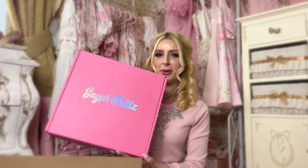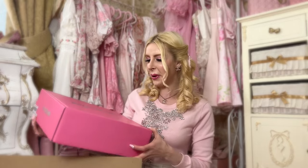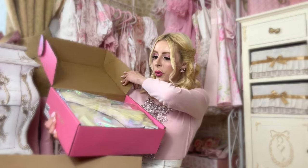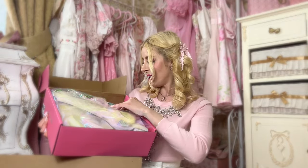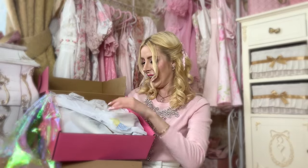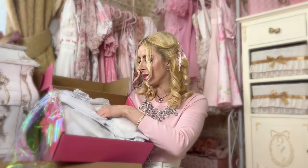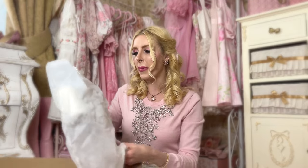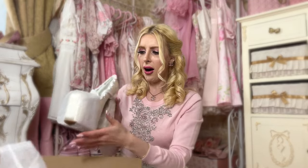So look how adorable these boxes are. Oh, so beautiful, the pink. Let's open up the first box. Oh, that's cute. Wow, the cellophane, that's gorgeous. Unicorn. Oh my gosh, okay, this is the white version. I'm gonna put this down so I can actually get the shoes out. Oh, I have to open it with you. Oh my goodness, look at these.